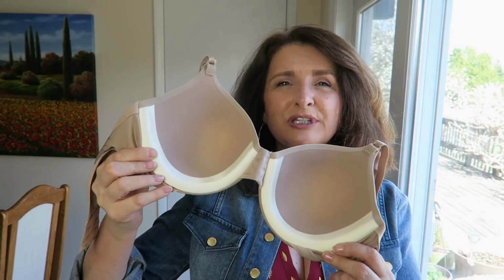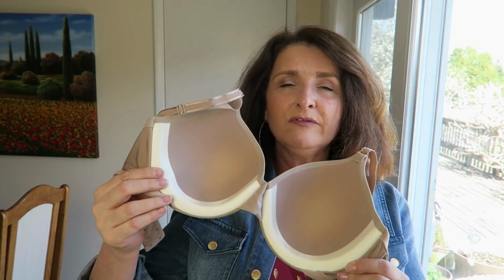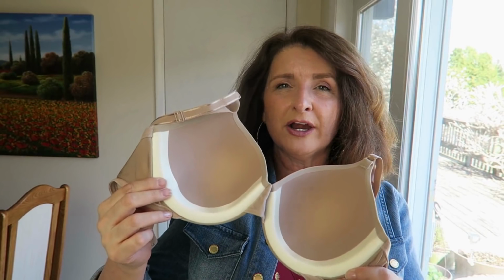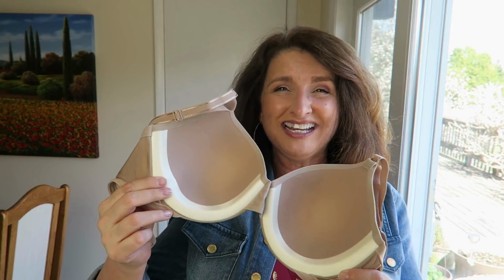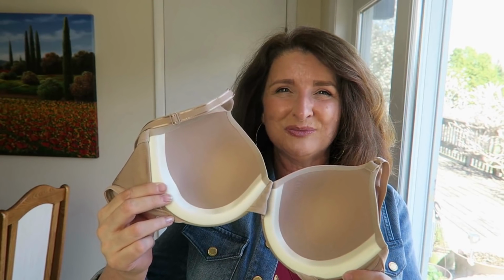There was absolutely no digging. When I had this bra on, I got all of the support and all of the lift that I was looking for, and honestly, I forgot that it had a wire in it. I wore this for about 12 hours the other day to work, and it was so comfortable I didn't even race to take it off when I walked in the door. And you know that's a telltale sign that you have found a good bra.